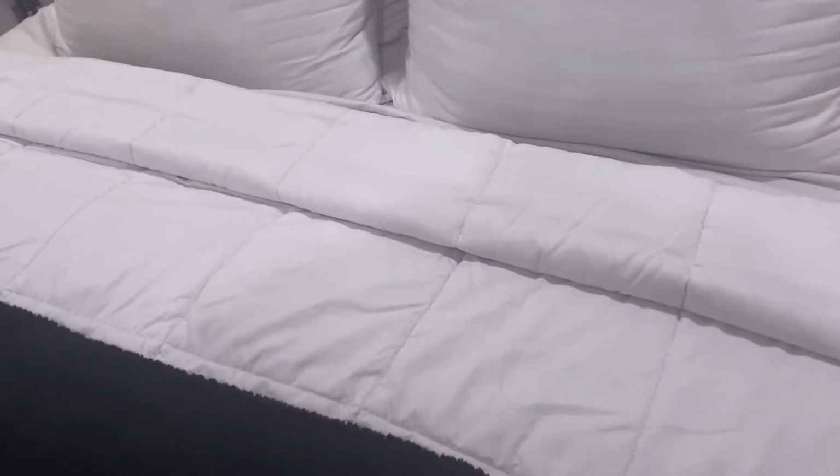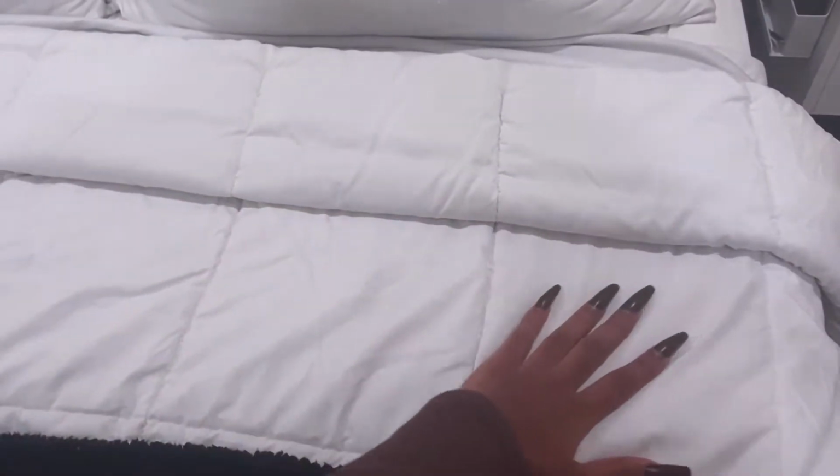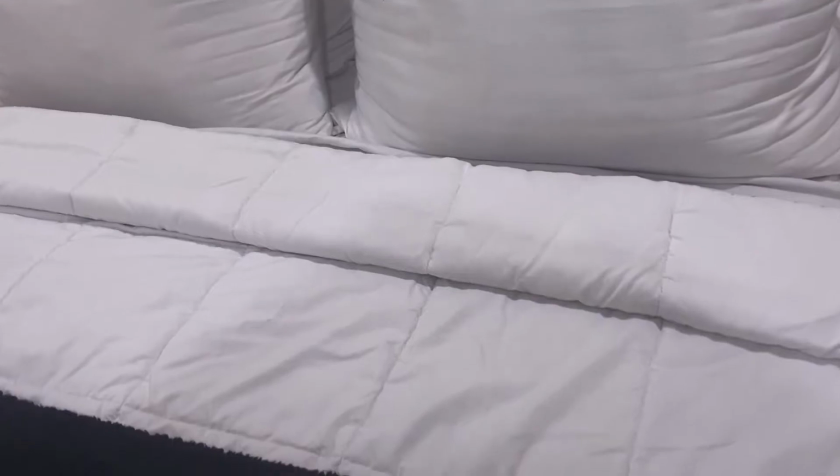First things first is my comforter. I got this from Target. This is the Room Essentials brand. It's very soft and it's a perfect fluffy feeling that you have when you're sleeping. It doesn't get you too hot, which I like because I sleep with the fan on and no one likes getting hot and sweaty when they're sleeping.